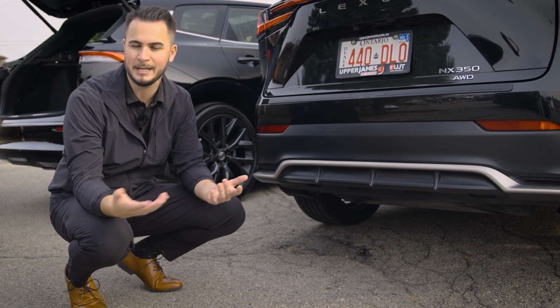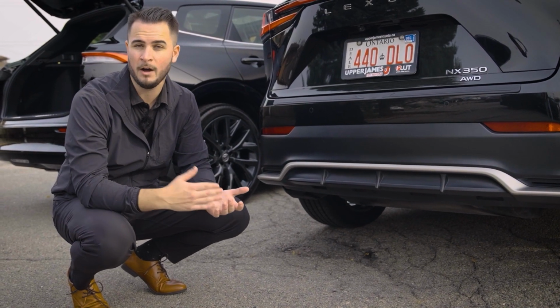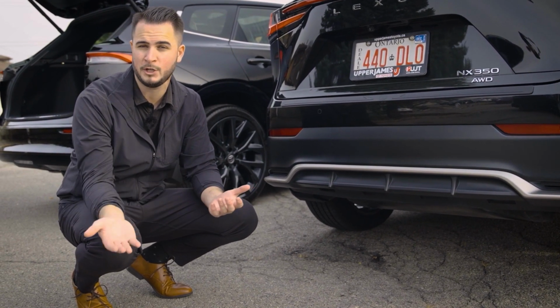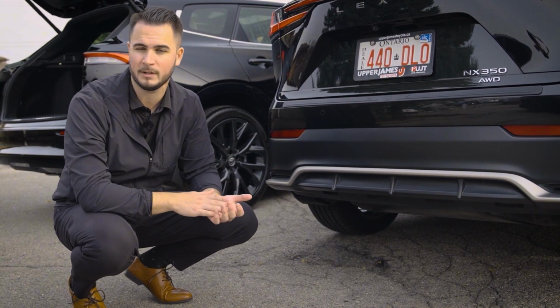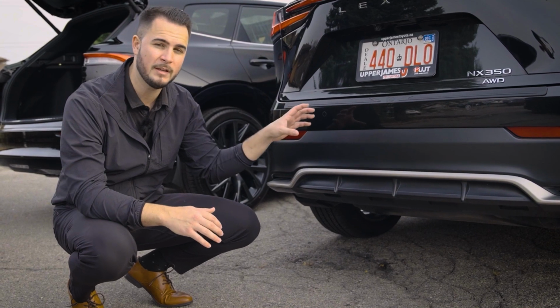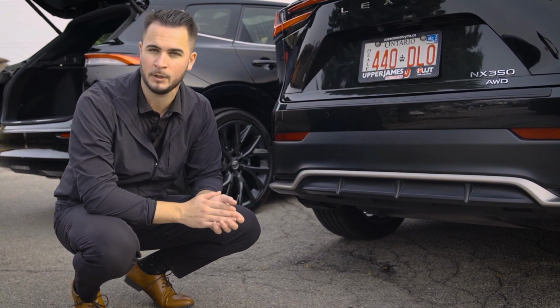So I still think that's a really interesting thing that they have added on this Lexus, and something I would want to change if I could from the factory, or just paint it or wrap it a different color to match either the color of the vehicle or the wheels. I think that would look really, really good.